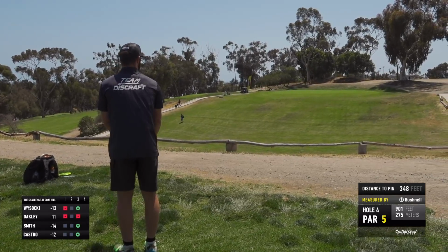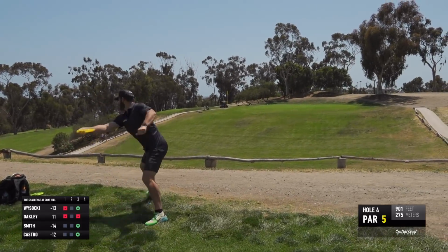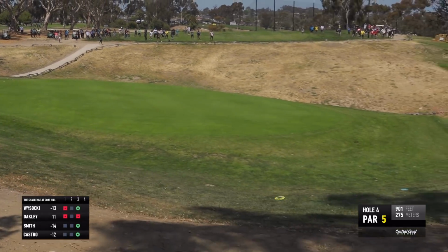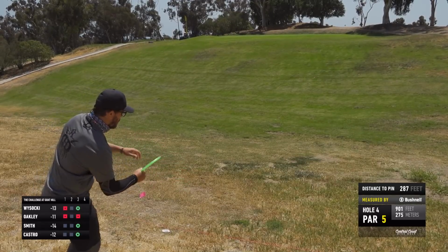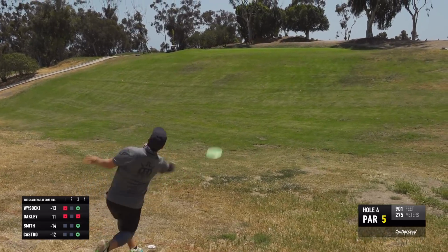And Brody just 348 to the basket, going with a drone. That's incredible. He didn't really get it onto that one. Yeah, you'd like to see him be a little bit more aggressive on that play and challenge the trees up here by the basket with the driver. I think, if you want to make eagle, but if he's just playing for birdie, smart play.